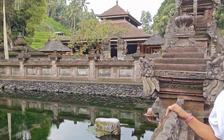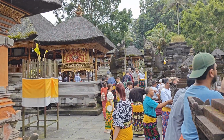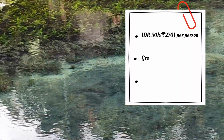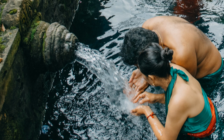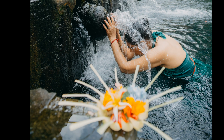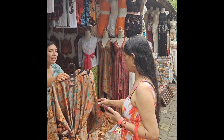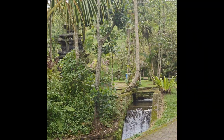To enter Tirta Holy Spring Water Temple, you'll have to pay an entry fee. Also, it would be best to wear a sarong, and the green sarong and scarf are available for free at the ticket counter. The ticket price is around 50,000 Indonesian rupiah per person. Locker and changing room facilities are also available at the temple premises. Once you finish your shower, you can go for shopping within the temple area until you reach the car parking.